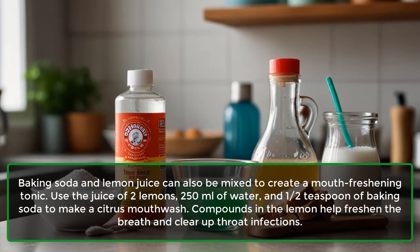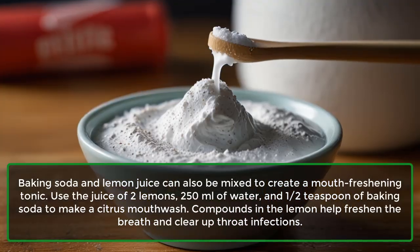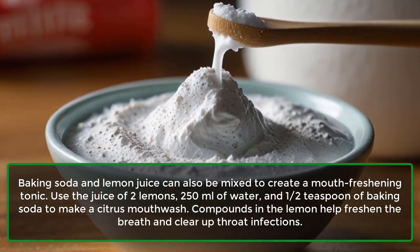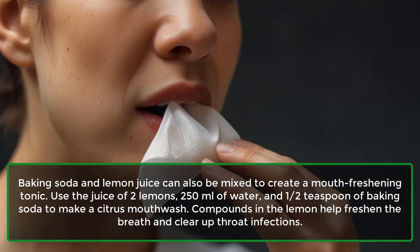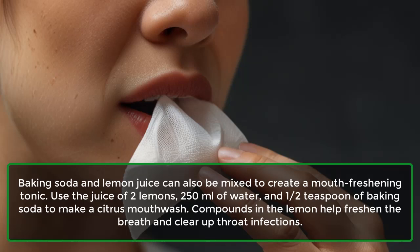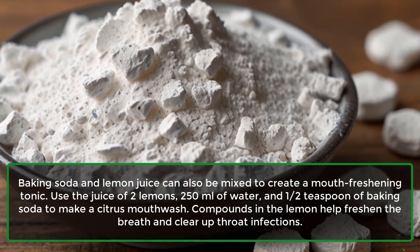Baking soda and lemon juice can also be mixed to create a mouth-freshening tonic. Use the juice of 2 lemons, 250 milliliters of water, and 1/2 teaspoon of baking soda to make a citrus mouthwash. Compounds in the lemon help freshen the breath and clear up throat infections.